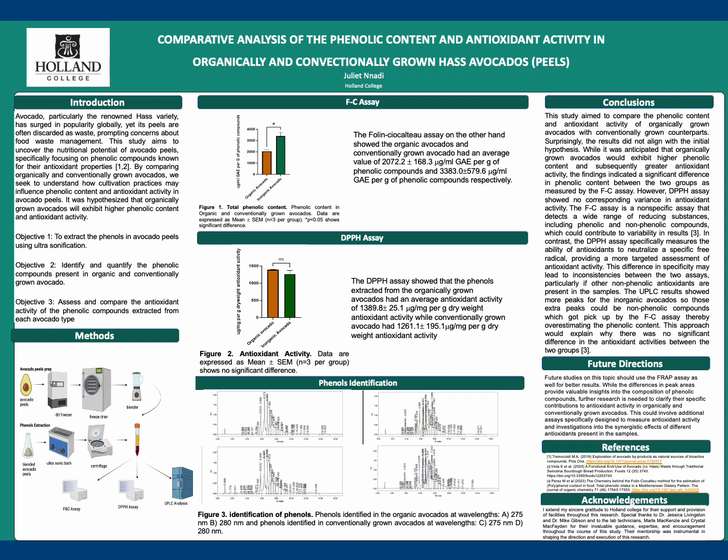And I hypothesize that my organically grown avocados will have a higher phenolic content when compared to the avocados that were grown the conventional way. And because these organically grown avocados would have a higher phenolic content, they would also show a higher antioxidant activity than the conventionally grown ones.